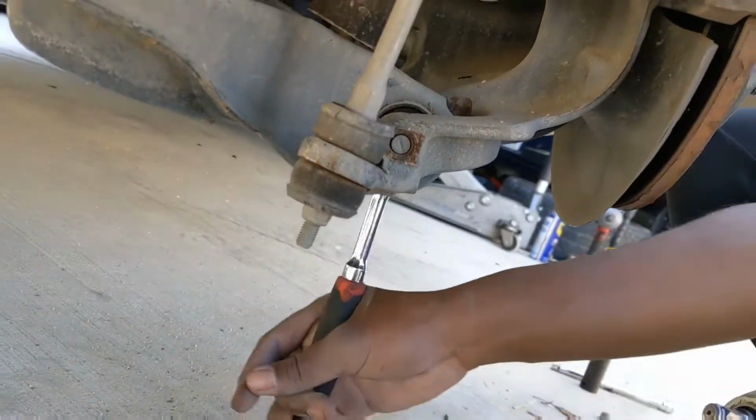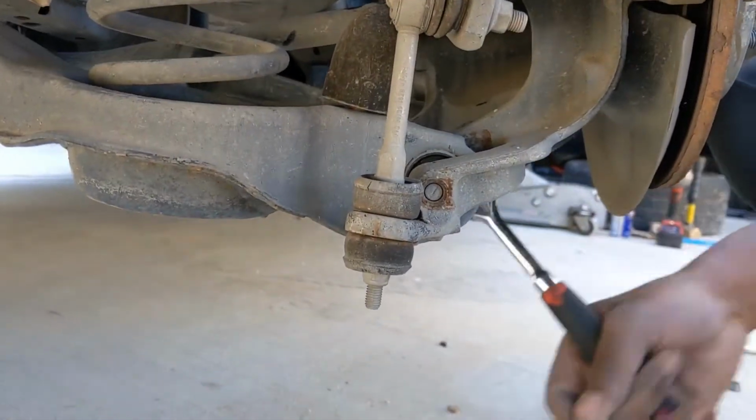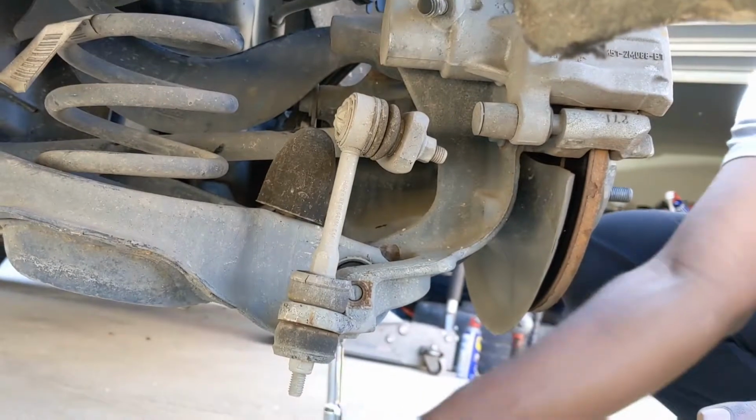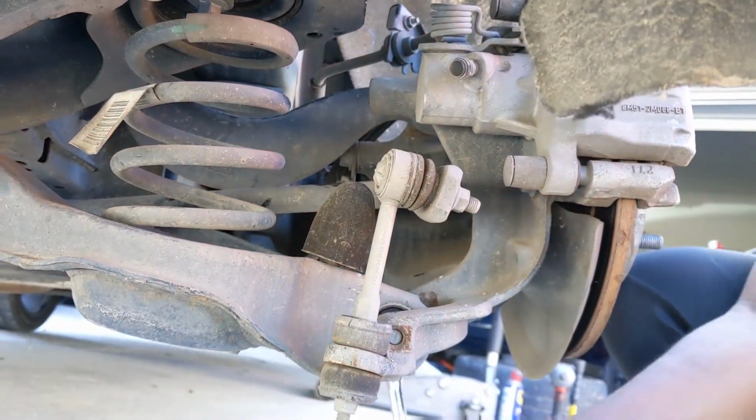He said he did the sway bar, which... Don't do it the way I did it. This way can be a bit difficult if you don't have an extra set of hands or another jack laying around, but it works very well if you have an extra set of hands.